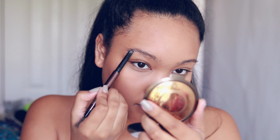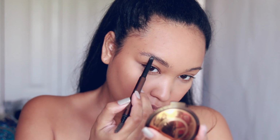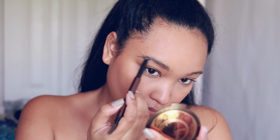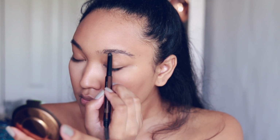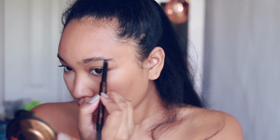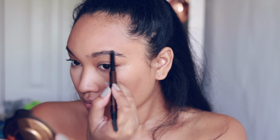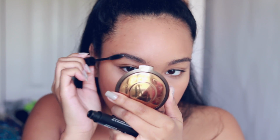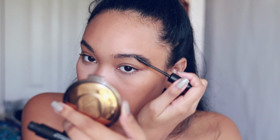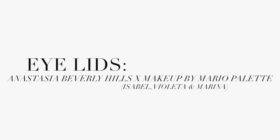For my brows, I am keeping it really consistent. I've been using this in a ton of my videos. It's the Hourglass Arch Brow Pencil in Natural Black. It's the only brow pencil that I have found that actually is cool toned for my black hair, because I truly have black hair. Not brown, it's black. And then I'll also finish off with some brow gel to keep those hairs in place, because I'm letting my brows grow out and do its thing.